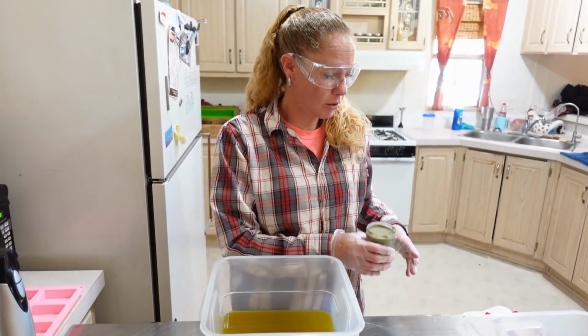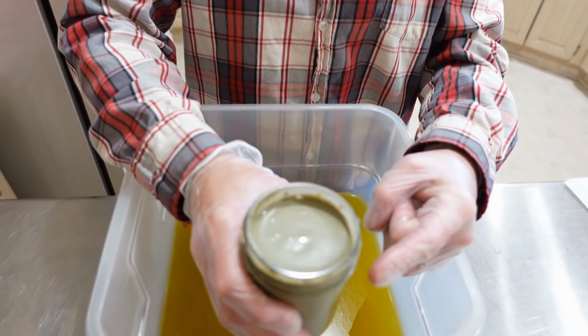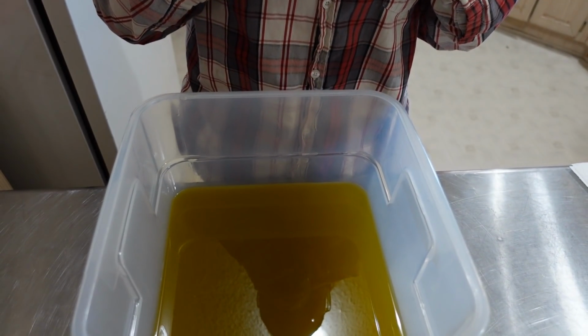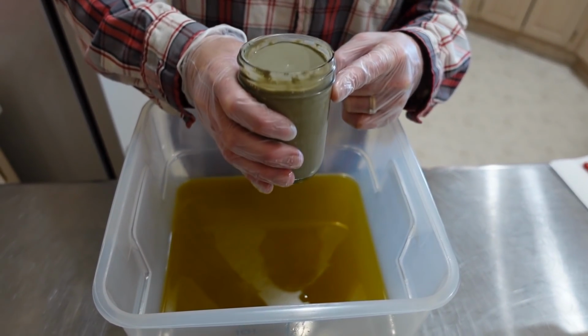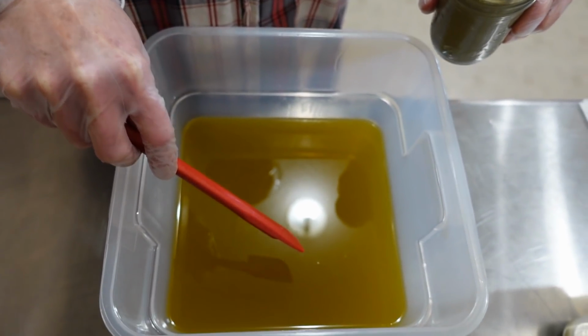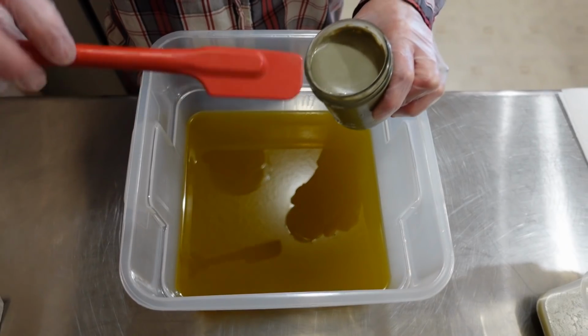And in here, I'm going to put my French green clay. This is absolutely one of my favorite clays. I just love the earthy smell of it, and sorry, I had to sniff it like I do, and the color. It's just gorgeous. So, before I put my lye in, I want this French green clay in here in my oils and mixed perfectly together.